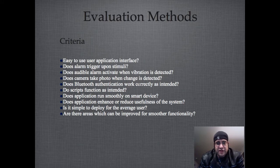Evaluation criteria will be tested on a continual and iterative process. As each new element is implemented, the criteria list will be used to ensure that the project fits within the necessities of usefulness and usability. Some criteria which could be used in the evaluation of the project are: does the application provide an easy-to-use application interface? Does the alarm trigger upon stimuli?